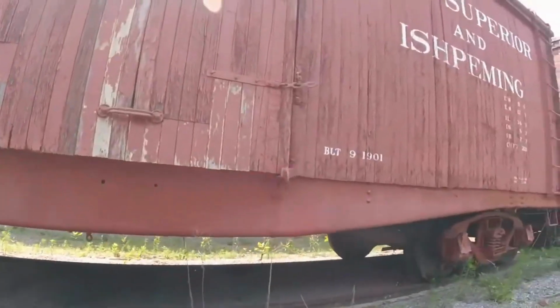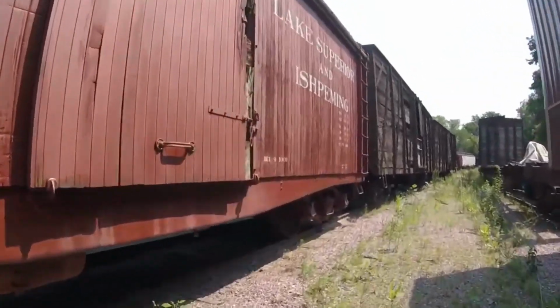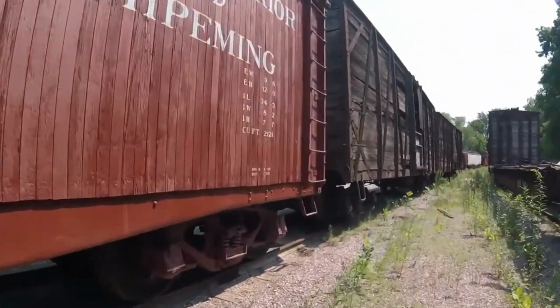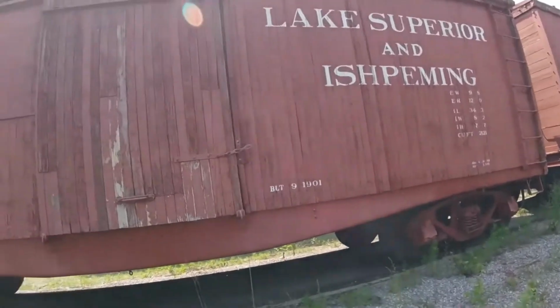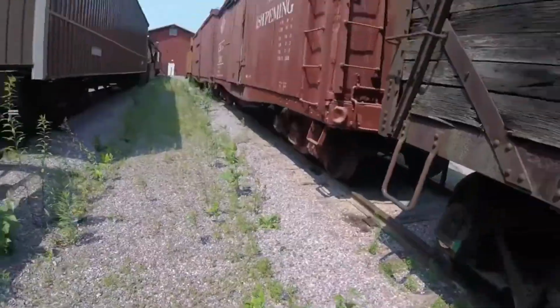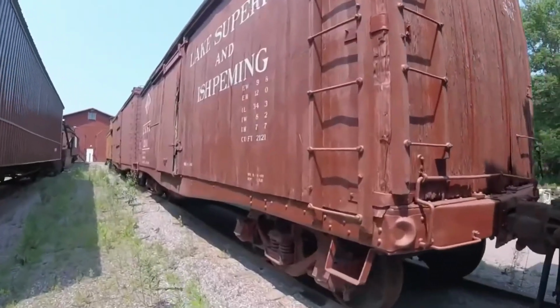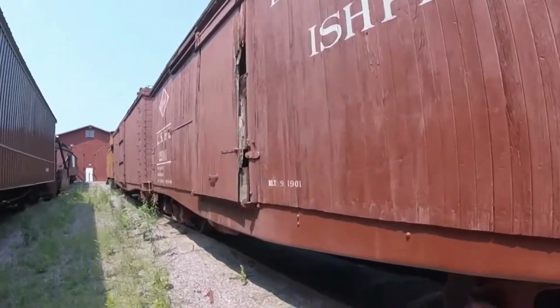The two cars had been stored on an isolated piece of track behind the original Lake Superior and Ishpeming Depot in Ishpeming, Michigan for 40 years, and when it arrived it was cosmetically restored, and today it can be seen preserved at the Mid-Continent Railway Museum in North Freedom, Wisconsin, where it is preserved today.